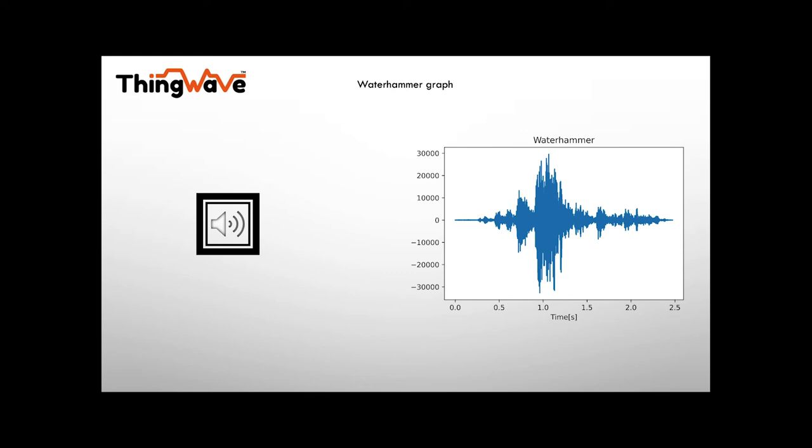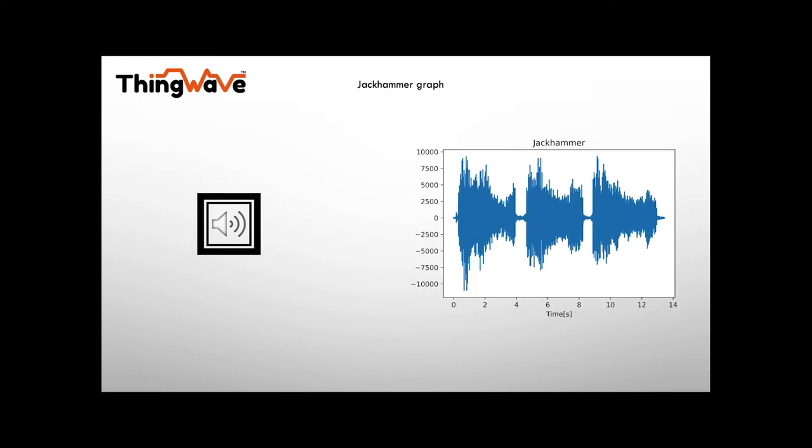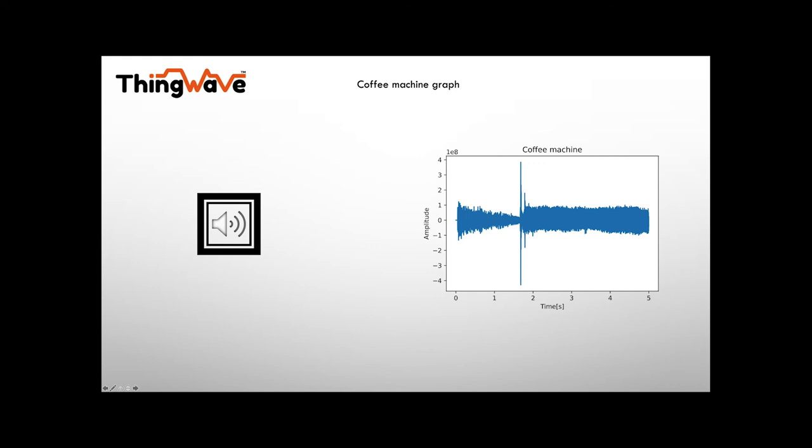So that was the water hammer. And if we proceed to the jackhammer, and lastly the coffee machine, that has a very distinct sound.